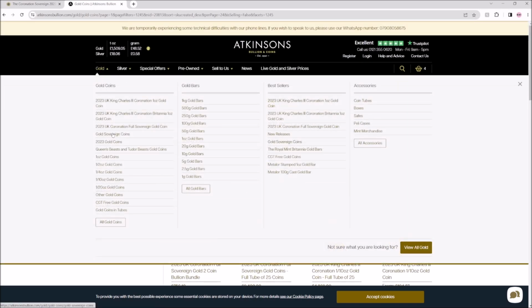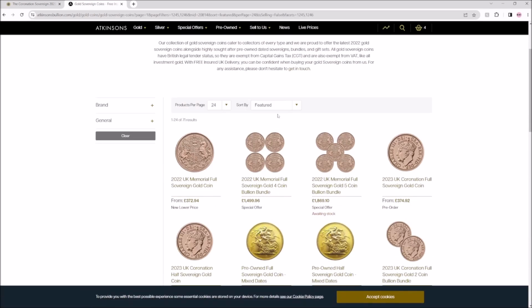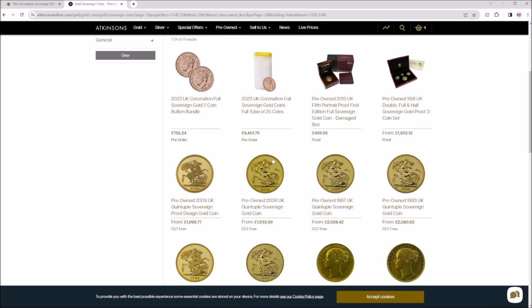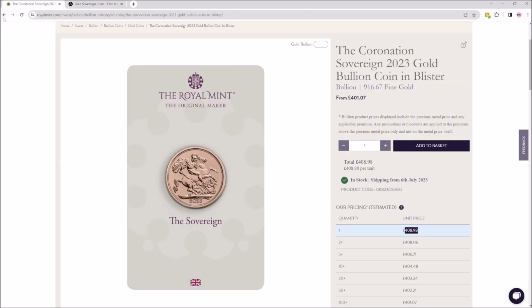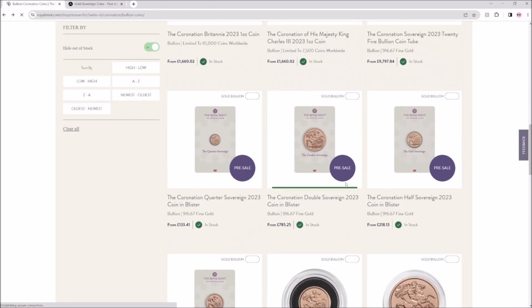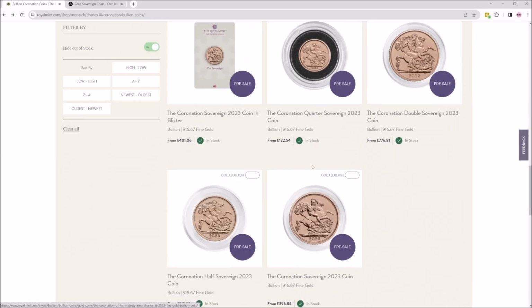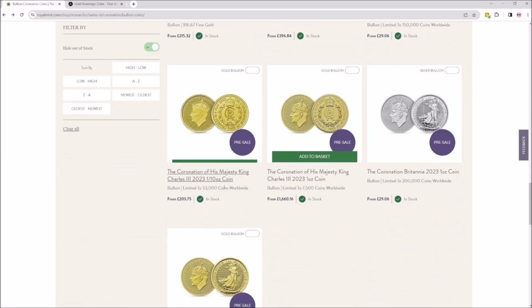Maybe if we go to gold Sovereign coins and recently added, I can't see a single anymore. There was a single earlier, but there isn't anymore. Anyway, the point is Atkinson's are cheaper than the Royal Mint for the Sovereigns too. So there is another, so I can't see it here on this Royal Mint website unless we, oh yes we can, here we go, scroll down.